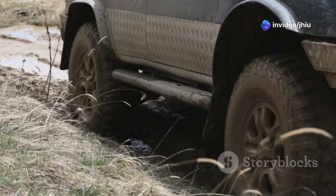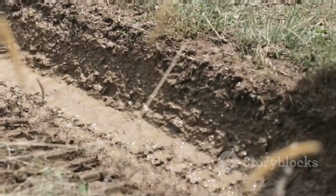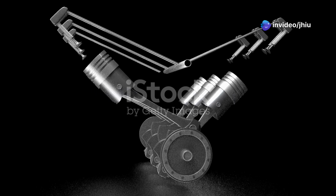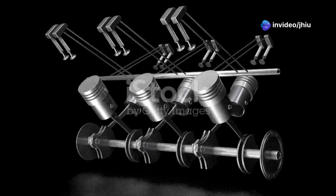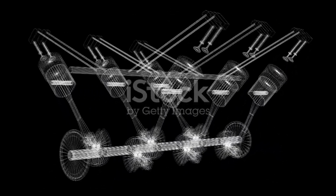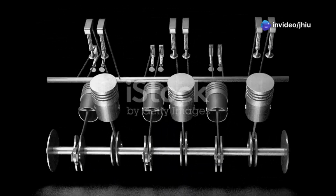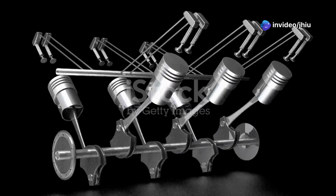These beasts often pack engines upwards of 2 liters, with some even boasting over 4 liters, or 4000 cc of displacement. These engines are designed to provide the grunt needed for towing and off-roading, making them ideal for those who need a vehicle that can handle tough conditions.